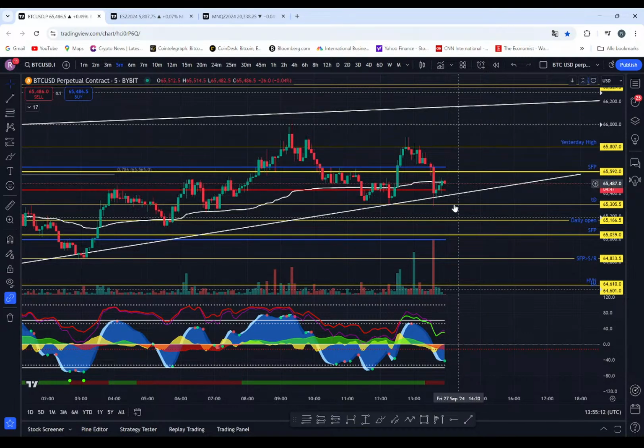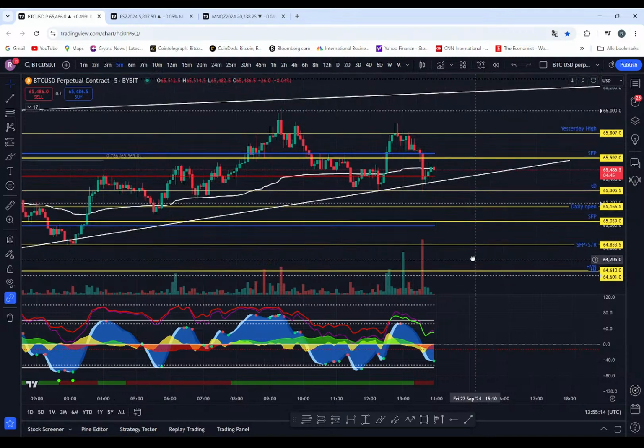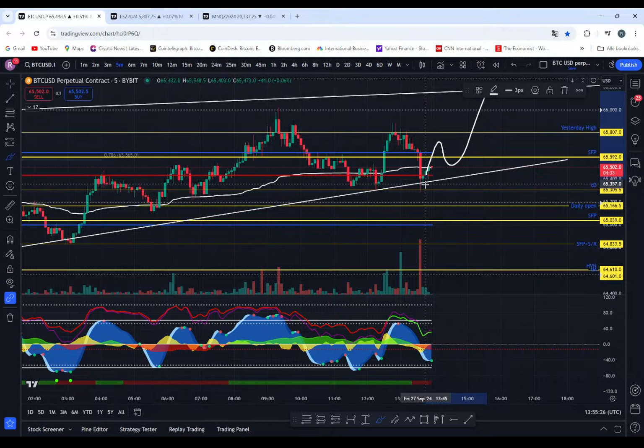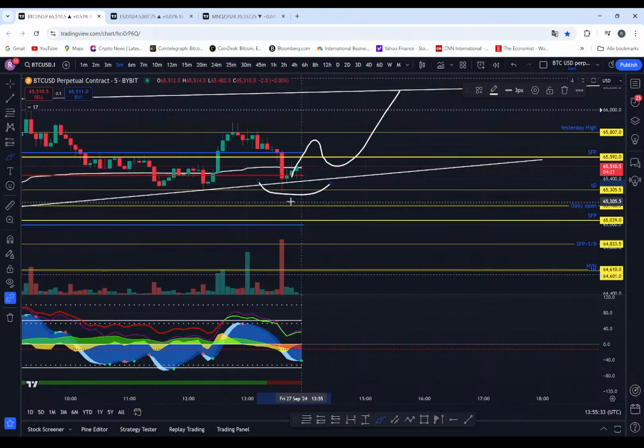As for BTC here, I'm waiting for it to make a decision or reclaim VWAP, that's the white line, and then to go higher. Not a very nice spot to take a trade, but it is a possibility. A little bit of a reclaim, a backtest, then to go higher. Your stop loss could then be underneath these lows. So that is 65.